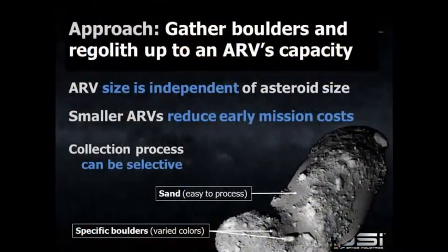Another good thing about the gather materials approach is that the ARV size is independent of the asteroid size. You could do smaller ARVs in the early days to reduce mission costs. And the collection process can be selective. There are different colored boulders on Itokawa, for example. You might want to go for a specific color.